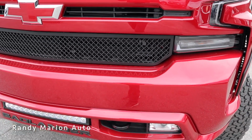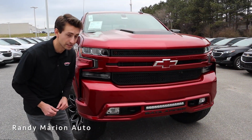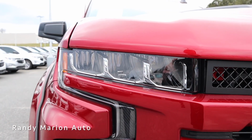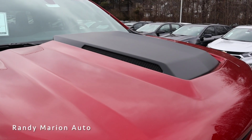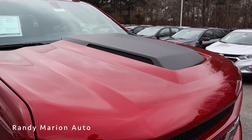There's also a 20-inch LED bar in the center with Badlander underneath that, and we get a set of LED fog lights with your metal tow hooks. This has a really cool design for these headlights, finished off with a carbon fiber design on the interior of them, and we get the Tuscany hood up top, finished off in two-tone. Has the satin black with more of that mesh on the top, looks really aggressive for this truck.